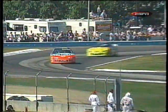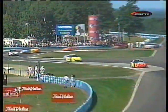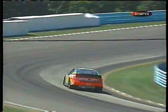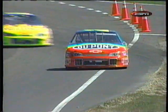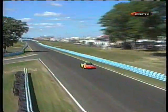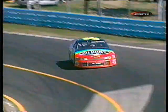Gordon through the inner loop for the final time. An impressive performance by Ron Fellows. And there is a spin in the loop. Inner loop, that's what we hear. I understand it might have been Joe Nemechek. He was at 8th spot. And maybe Bill Elliott also involved, but he has made it through. And Nemechek is buried. He might not get back for that record that we were talking about. We need for all of them to get back, I guess.